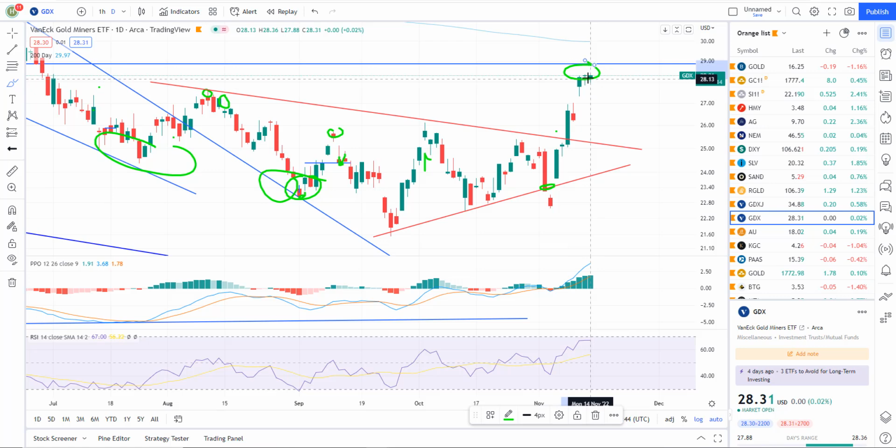So I suspect we're going to grind around, maybe pop it, but I think this is resistance. So we should get some sort of a reaction here. Pullback, maybe a move down to 27 for a gap fill, or even a potential pullback to this trend line that broke out. That would be a buy zone right there for me.